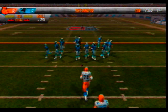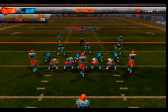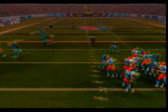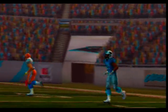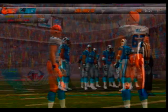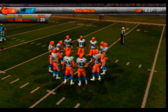Ball on their own 20. At the 20-yard line. First and 10. The Panthers come out in a 4-3. Dropping back to pass on first down. It's batted away. And that's just the kind of play they've come to expect from him. He always seems to make the big play just when they need him to. Love was his intended target.